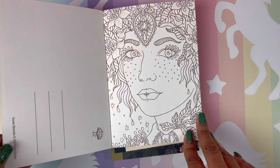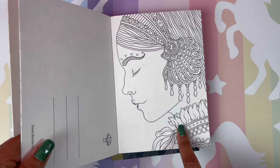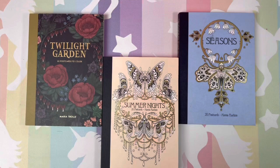And I have another one that I ordered, but it's coming from Books A Million and it hasn't made it yet. It's also a Hannah Carlson. It's like a deep navy blue book. I can't think of the name of it. But I bought these three postcard books. And I'm going to skip around a little bit to show you my little project plan for these postcard books. Let me show you what I bought.